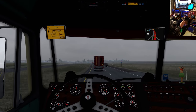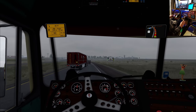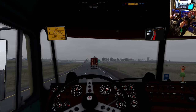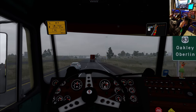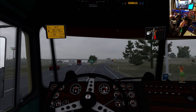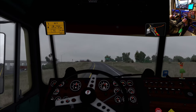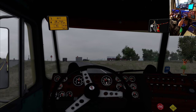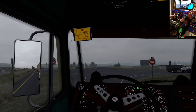We'll see if we can. Oh, we're going to have to turn off. Keep right. Oh, he's exiting right. He's going right too. I was going to jump up there and see if I could see who was on the driver's exit door. In 400 meters, turn right. Turn right.